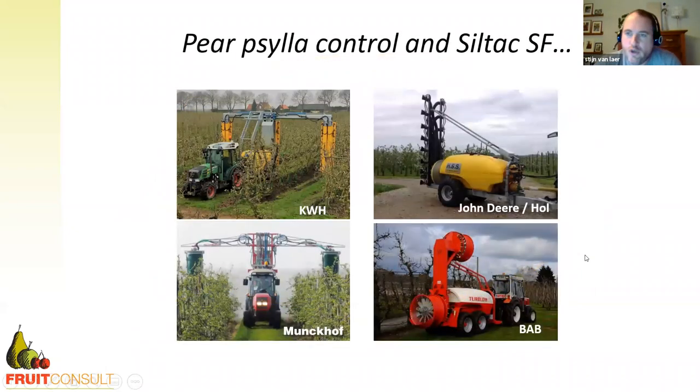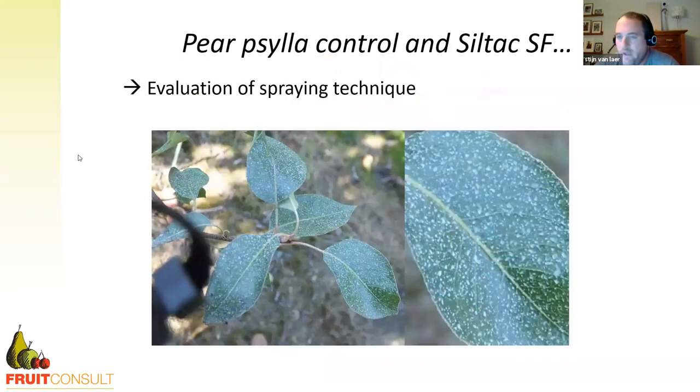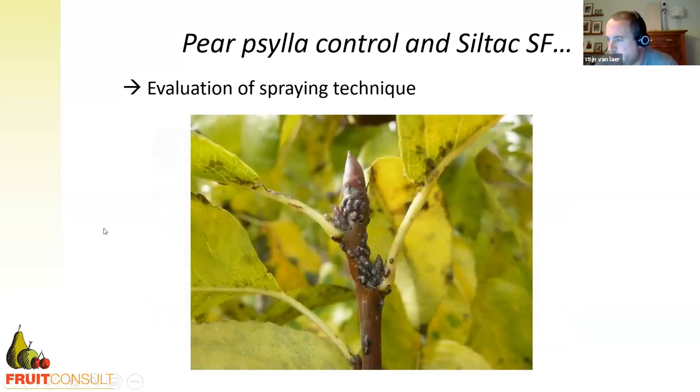So we decided to look at spray technique. Now, when you look at spray technique, most researchers look at spray deposition. We didn't do this for two reasons. First of all, we are mainly advisors. We do some research, but looking at coverage, you have to be a full-time researcher and spend enough time to do a thorough evaluation. So this was not an option. And secondly, and this was the main reason, we wanted to demonstrate to the grower how important the spray technique is. And the best way to do it is to directly show the effect on the efficacy against pear psylla. So we decided to look directly at the efficacy against pear psylla.